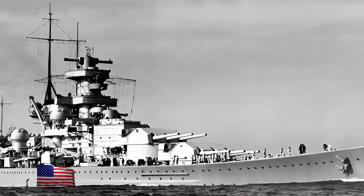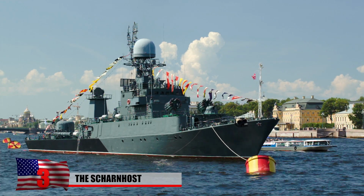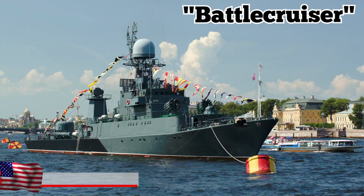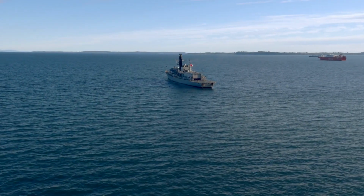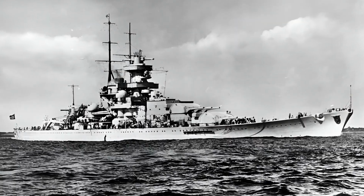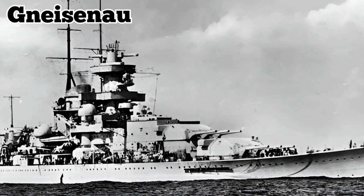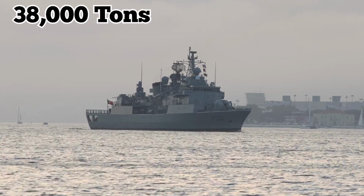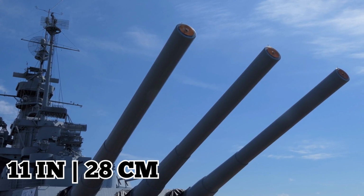3. The Scharnhorst. The Scharnhorst was a German Navy battleship, but it's typically referred to as a battle cruiser because of its relatively higher speed and lighter armor compared to traditional battleships. The Scharnhorst was launched in 1936. It was part of a class made up of 2 ships, with the other being the Gneisenau. The Scharnhorst had a displacement weight of 38,000 tons and was armed with 9 11-inch main guns, lighter anti-aircraft guns, and secondary armaments.